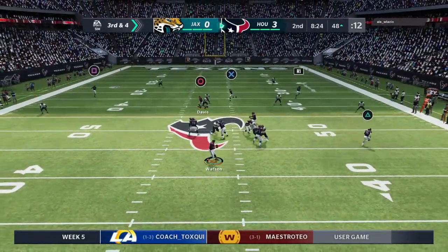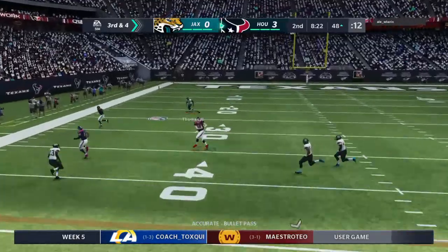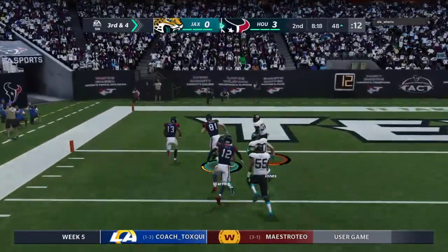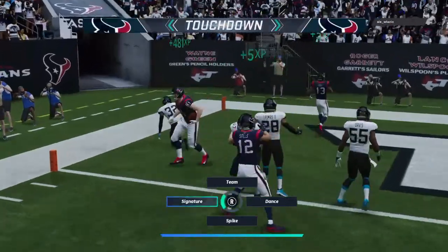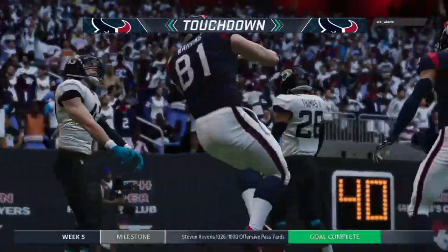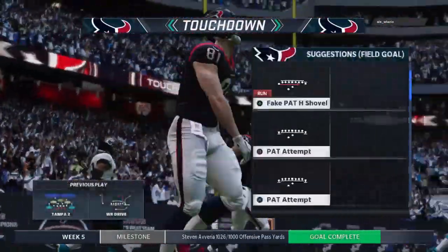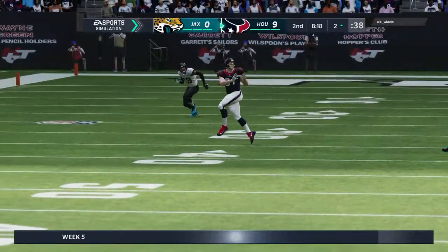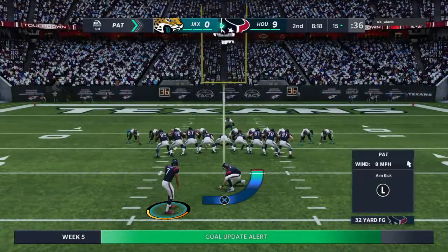Watson completes this to Waring. Past the 20. And he'll take this one in for a Texans touchdown. Canale Waring, his first touchdown on the year. And the Texans push further out in front. Lining up for the extra.